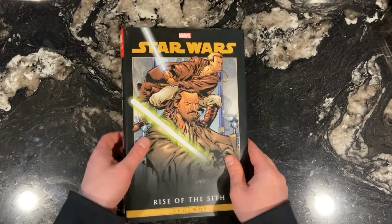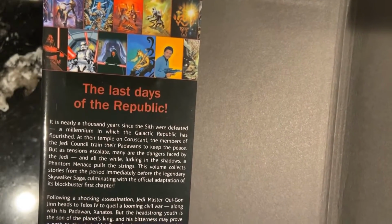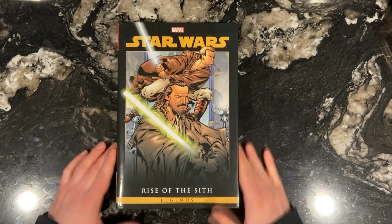Well, the inner dust jacket provides a fairly decent summary of what this book contains. It's a collection of all the stories that take place before and leading up to the Phantom Menace. And as you can see from the book size, there are quite a lot. But before we get into it, let's look at the cover.